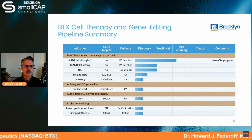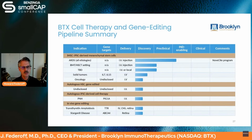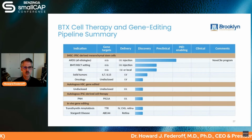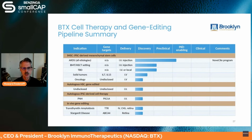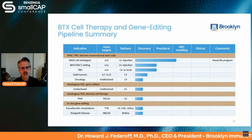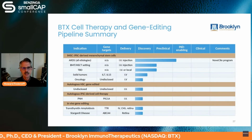Our pipeline looks like this as illustrated. I mentioned acute respiratory distress syndrome and its prosecution by Novocyte. This is an unmodified or naive IMSC. Our BMT and HSC approach, our solid tumor approach with the gene edited form of the IMSC, and other oncological indications. The autologous HSC approach, we are now focusing on one of several candidates, and I just described at a high level some of the considerations in terms of clinical indications. And our autologous approach for the iPSC-derived cell therapy for paroxysmal nocturnal hemoglobinuria is the one that is most front and center.